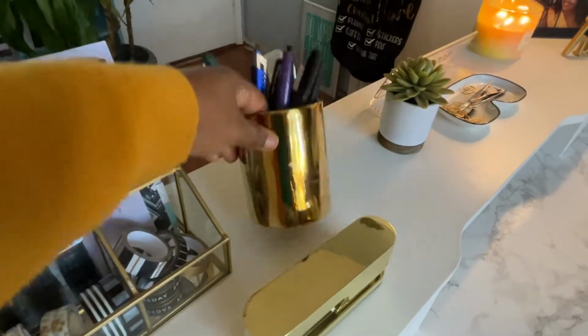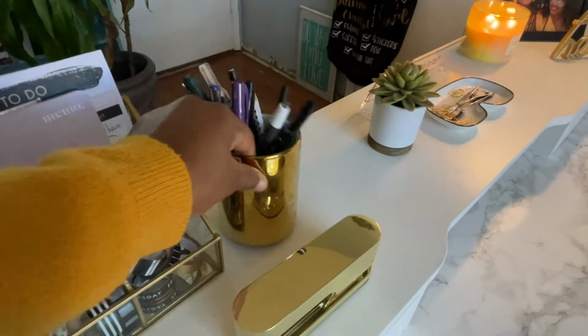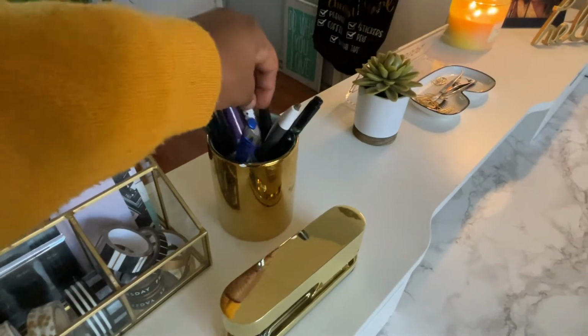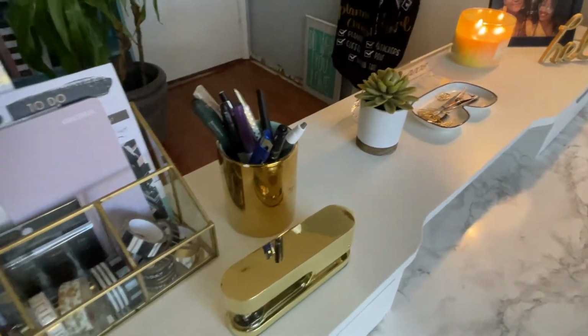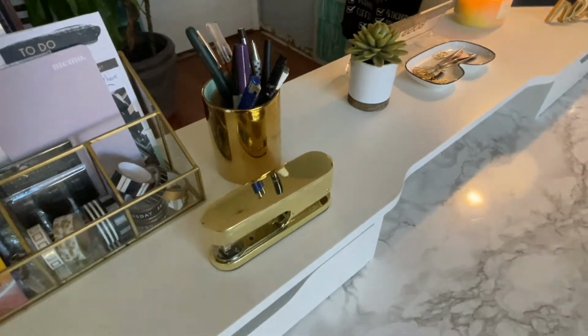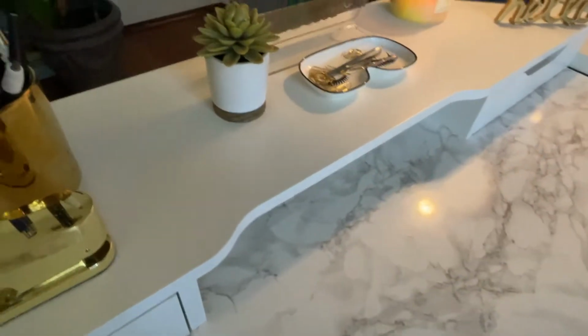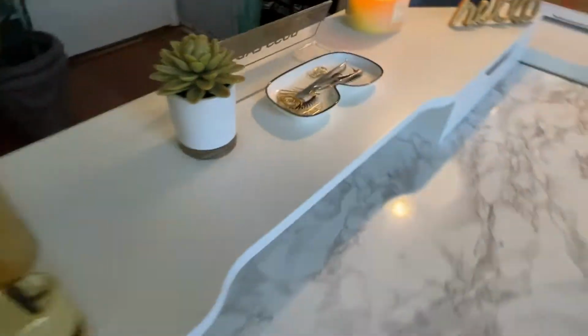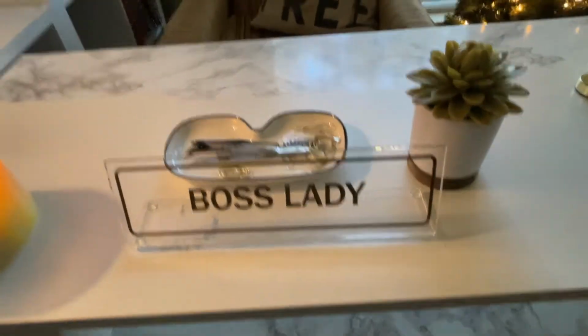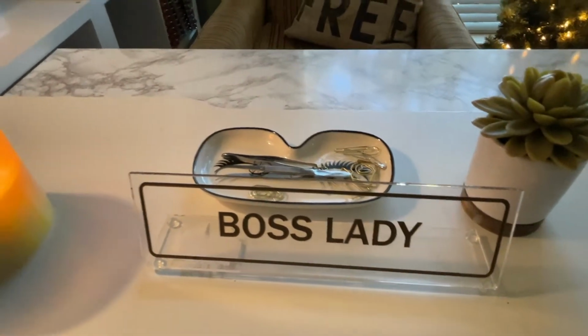And then I have this gold cup I got from Home Goods. I keep pens in here that are not my favorite pens. They're pens that my husband can use when he comes into my office. All right, then I have a little plant. Oh, and then over here, I have a Boss Lady sign that I also got from Home Goods.